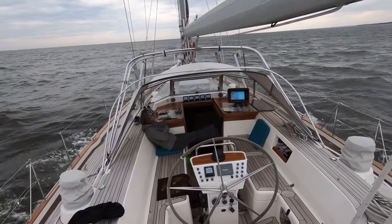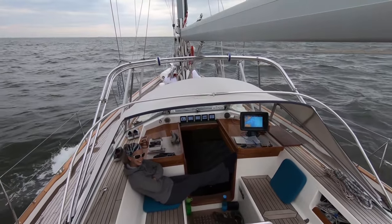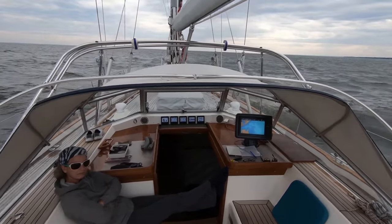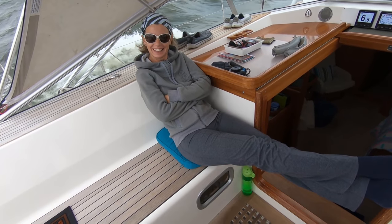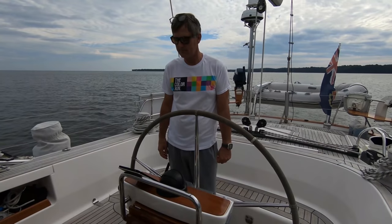But the crew's not. The crew is well snugged up in our grey gear. Grey weather, grey clouds, grey trousers, grey top. What do you say? Grey. Blue water, we want blue water! Give us blue water back again!